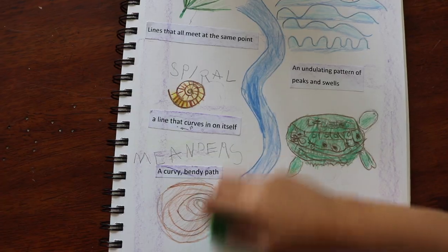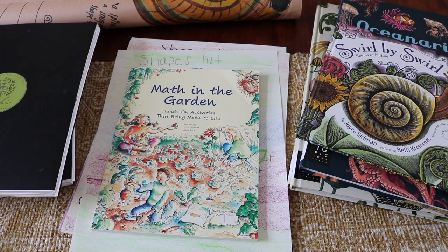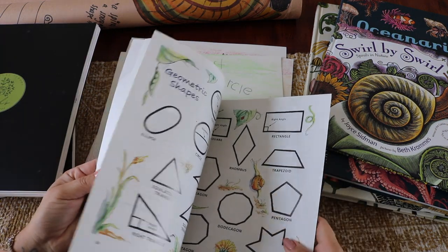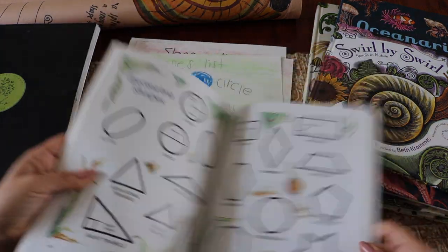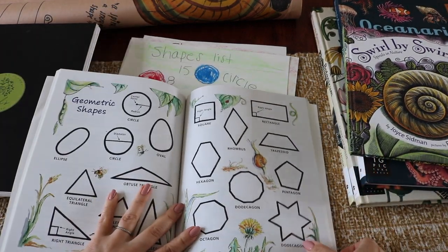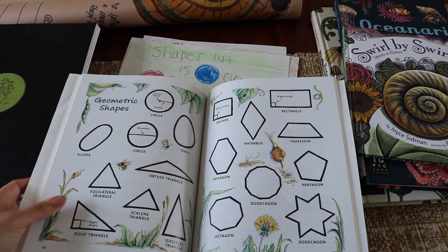Today's video is about a geometry block we just wrapped up. I'm sharing a few of the projects and lessons we worked on during this about 3 to 4 week math block. The inspiration for this block started from this resource, Math in the Garden. This resource is no longer in print, but I've received requests to show how we utilize it by a number of people who also own it.